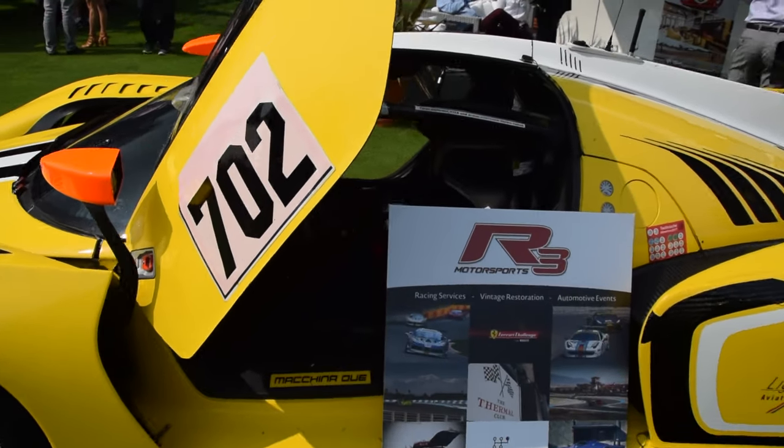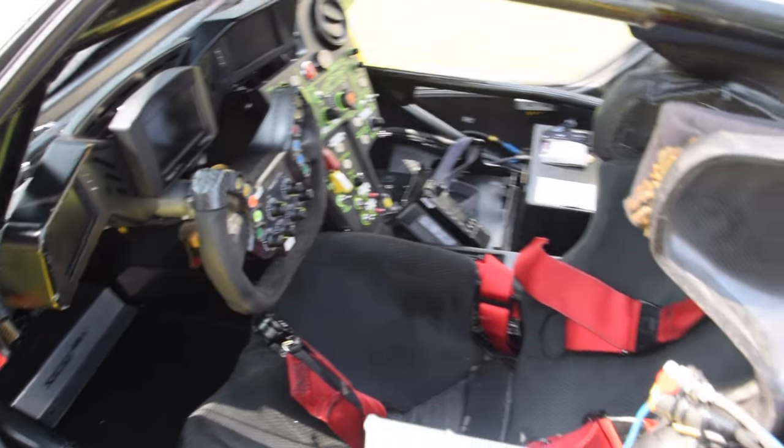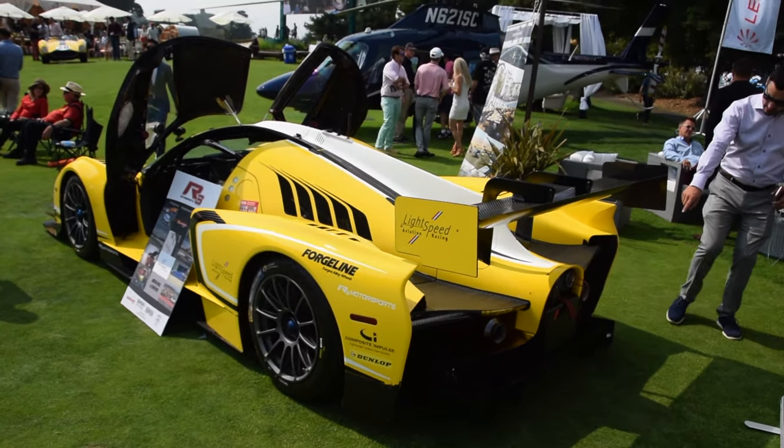I don't. As you know, the Aston Martin V12 is going to be a sports car. This one?